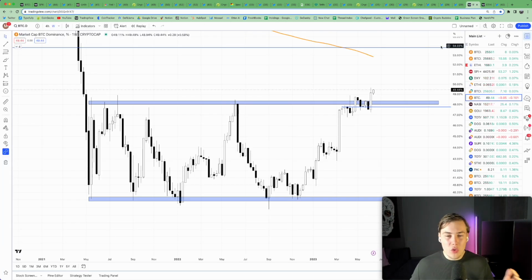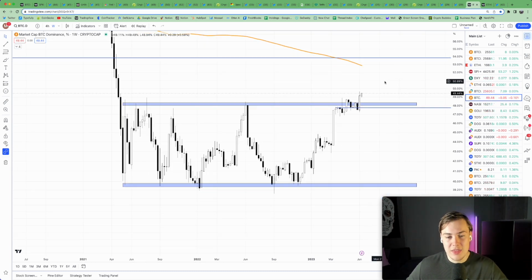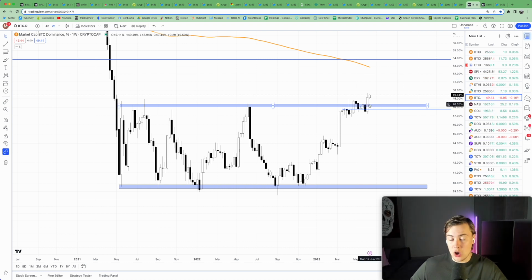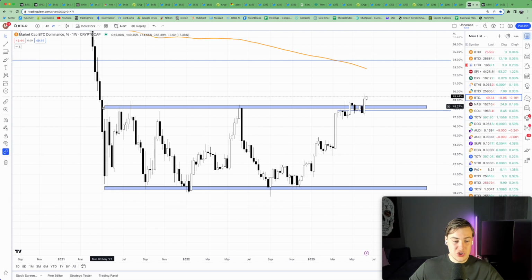And all this FUD for altcoins with the SEC news and the supply overhang, etc., it just has meant that alts have been performing weaker versus Bitcoin. It's undeniable at this point. I mean, Bitcoin smashed through its range high on the Bitcoin dominance chart, which is a range it's been in since 2021. This was a pretty decisive breakout. We kind of got faked out here. We had the rejection off this level, but then you made your higher low.